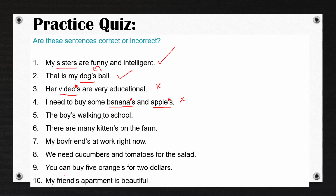Number 5: The boy's walking to school. This is correct. In this case, the boy is walking. This is a contraction for "the boy is walking to school." You can say "the boy's walking to school" or "the boy is walking to school." The apostrophe replaces the I to make a short form for boy is.